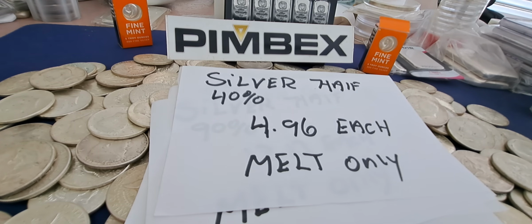A lot of these, you've seen what I pick them up for, the ones who've been following me. I show every single transaction I do. I'm in the plus on them all, folks. Some of these I got for $3.50 each. Some of these I got for $4 each. Some of these I got for $4.30 each. $4.50, $4.60. I'm cost averaging. They all melt for $4.96 now.